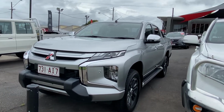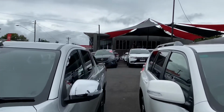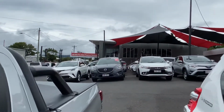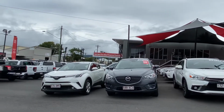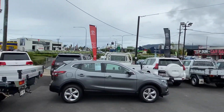A little bit about us here at Pacific Toyota and Lexus of Cairns. I am standing at one of two of our pre-owned vehicle yards where we have about 200 vehicles in stock and go through about 160 on any given month. As you can see, we've got our multi-level showroom there at our yard down here in the city. We do offer flexible finance options through Toyota, and we've obviously got quite a variety of vehicles as well.